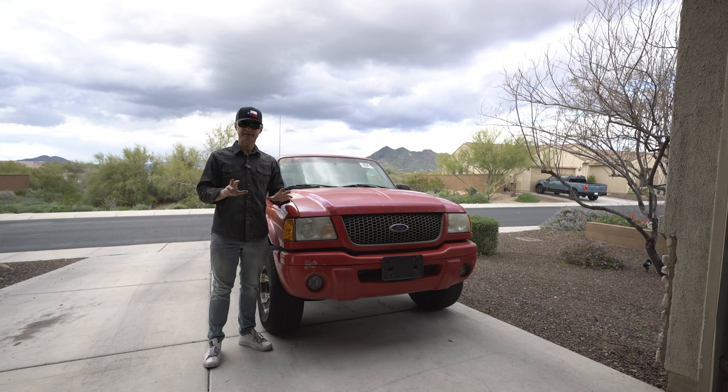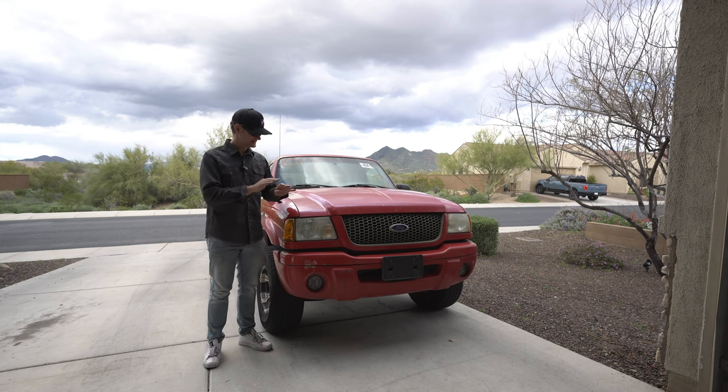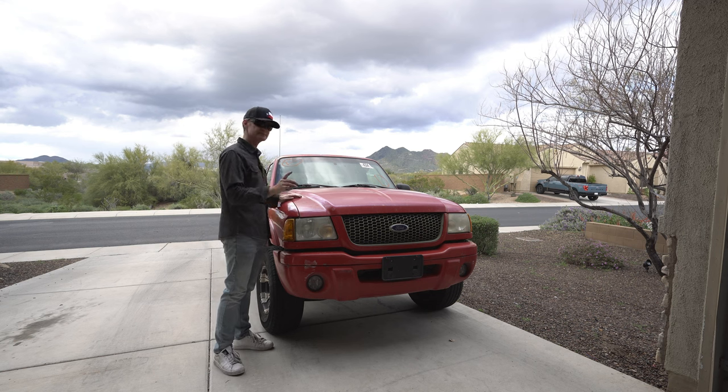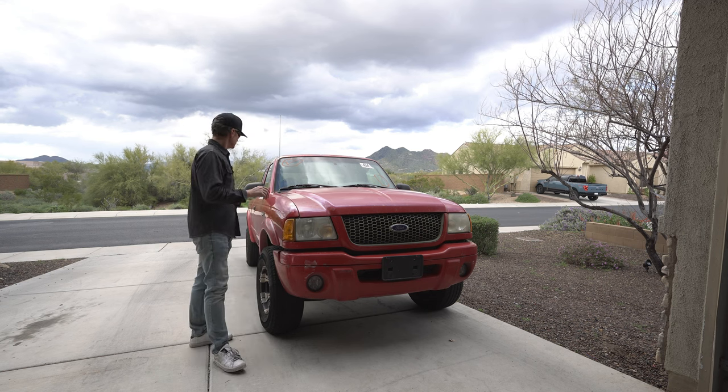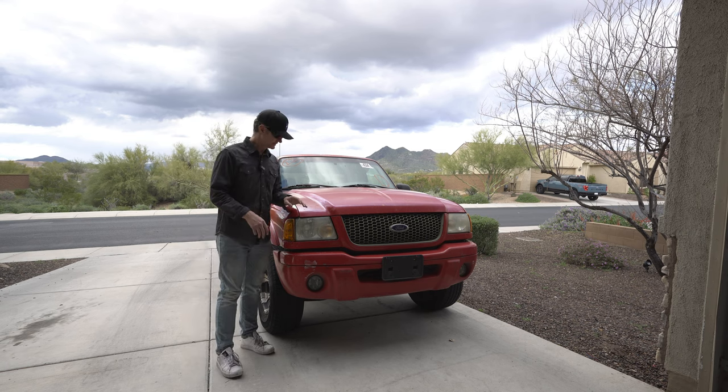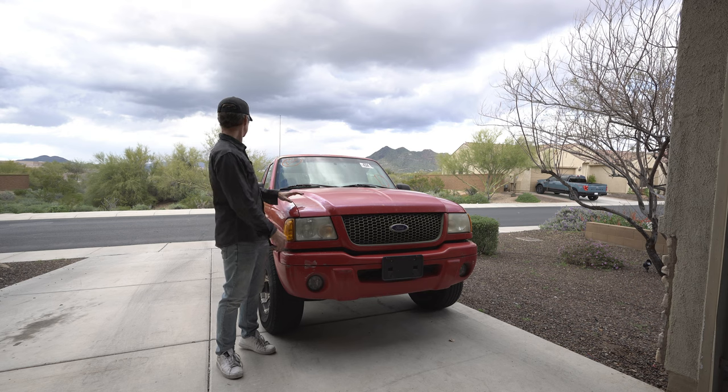This is my 2002 Ford Ranger Edge. Living on the Edge. Aerosmith. I don't know why it's called Edge, but it's supposed to be the fancy one.